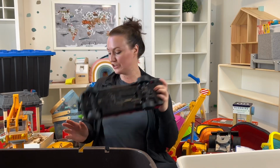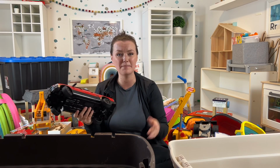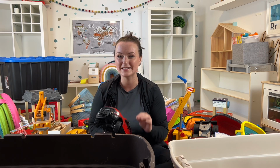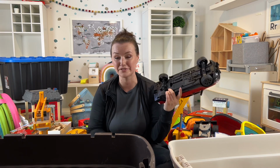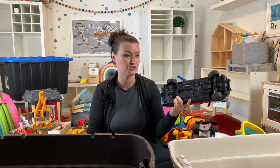I need to figure out a way to store these. I need to figure out a way to display them. I've been on Pinterest. I've been looking around at lots of different ideas, so I'm thinking about doing a couple of them. But if you have a cool way to store large vehicles, please let me know down below. Let me know what you do to store these huge trucks.